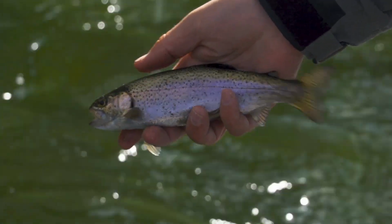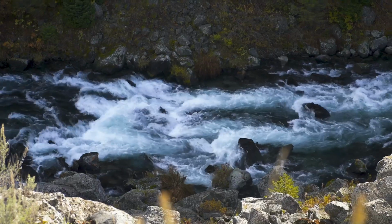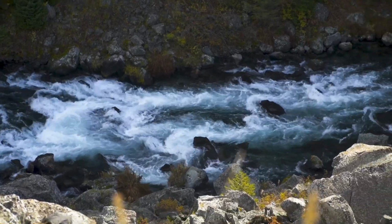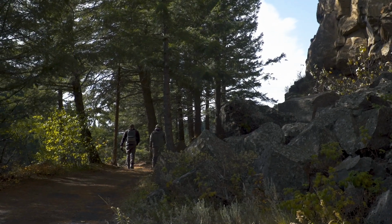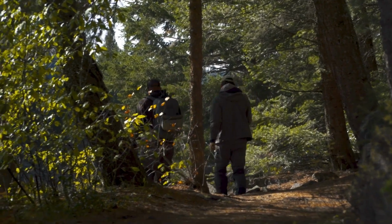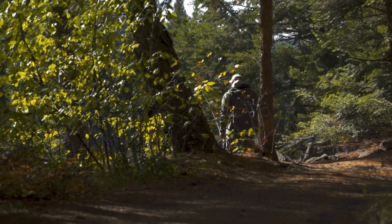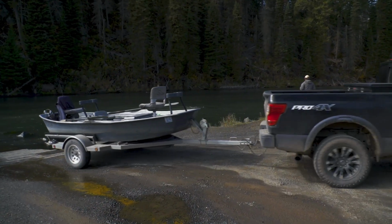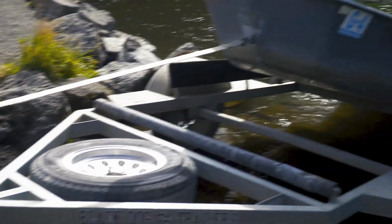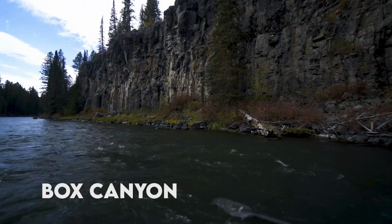Pretty fish. What a fantastic fish that was. Fun, wow. That was fun. That was fun. Go in there, climb down, poke a couple fish, climb out, go eat, go to a new spot. That's it. Spot and fish for you? Yeah. We decide to pack it in and hit the trail, drift boat in tow, and fish Box Canyon of the famous Henry's Fork.